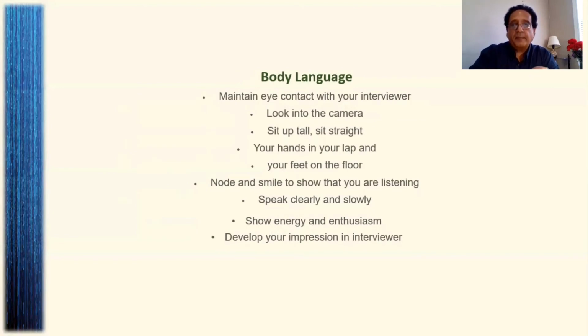Sit up tall and sit straight. Don't be angular, right? I know certain people sit on a revolving chair and keep on moving. So I would say, don't use the revolving chair. Just use an ordinary chair from your dining room. All right. So don't be moving right and left. Don't be angular. Sit straight. Your hands should be on your laptop and your feet should be on the floor.